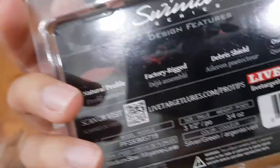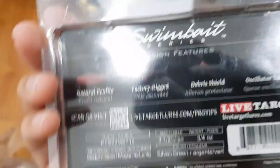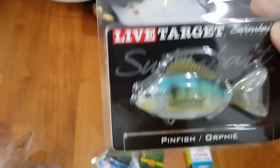This is a natural profile, the oscillator tail, it swims very well. Actually, I don't know whether it swims well or not, I haven't used it yet, but yeah man, see the packaging, looks so nice also. Got it for $13.